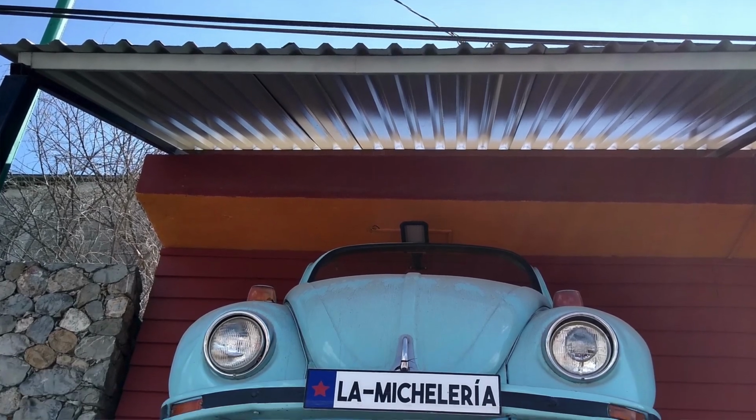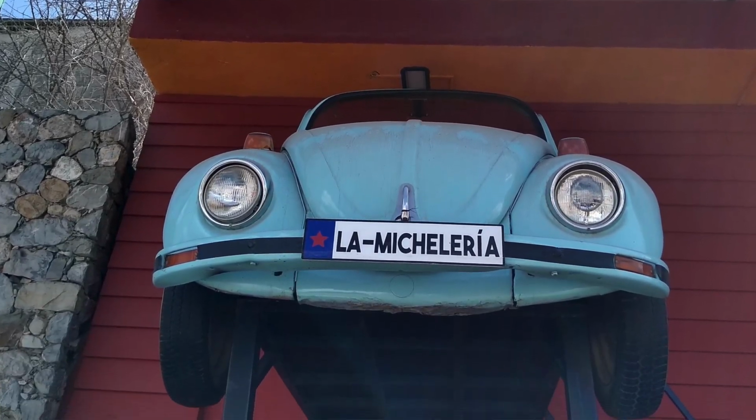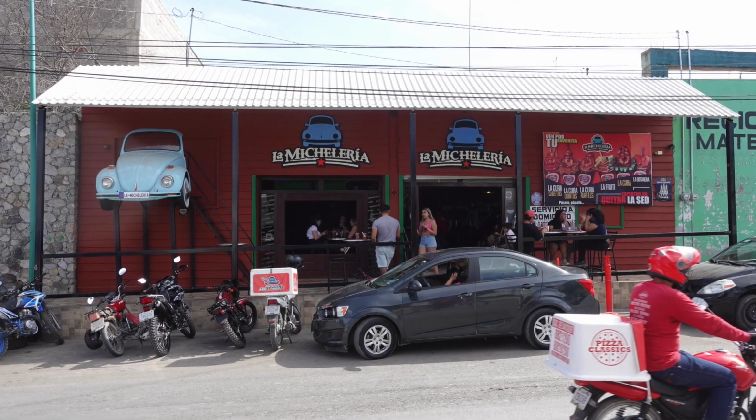It is Michelada time here. Now, our friends Juan Carlos and Enrique have vouched that this is the best Michelada place around. Hi. Is this the best Michelada place here? This is the best Michelada place in Matehuala. So if you ever want to come, remember it's La Michelleria.